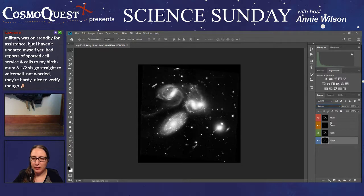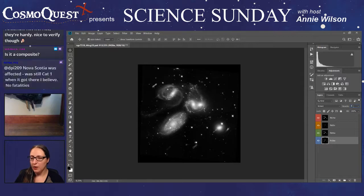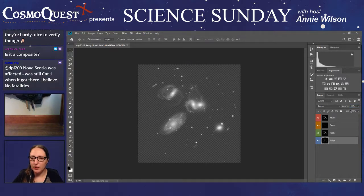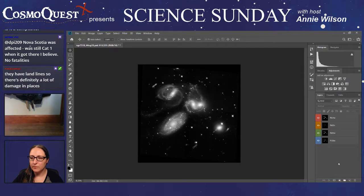So I'm just setting everything to screen, and I think we usually set it to opacity. Let's do 50%. I can adjust that later. This is a composite. There are four layers right here on the side. And each one of these was taken by a different filter on the Hubble. And I know the last time we did this, which I know was forever and a half ago, a lot of people were like, but I want to know more. Oh, that's right. This bottom one has to be 100% and normal, I think. Yeah. But, yeah. So, it is indeed a composite.